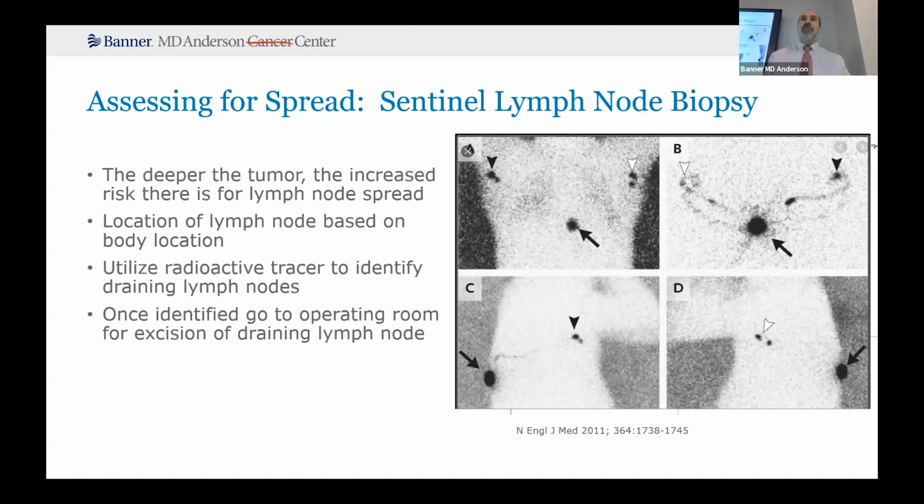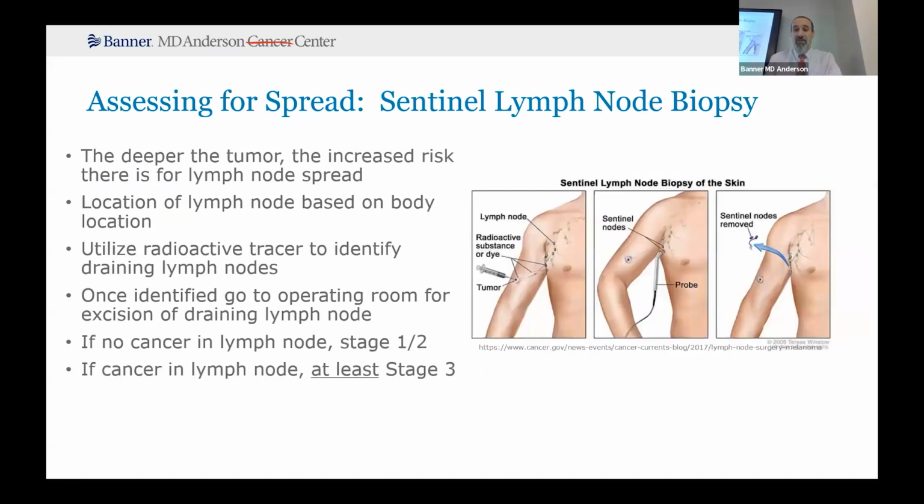So now I know where these lymph nodes are based on these images. Then we go to the operating room. Now, it's great that I've got this here, but if I'm going to make a skin incision, how am I going to find the lymph node based on this picture here? I'm not going to know where that lymph node is.